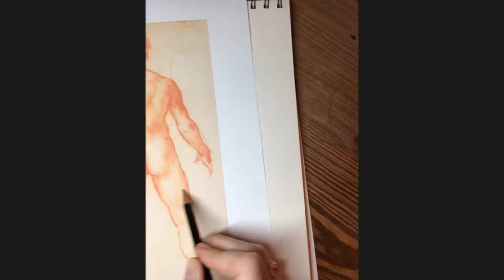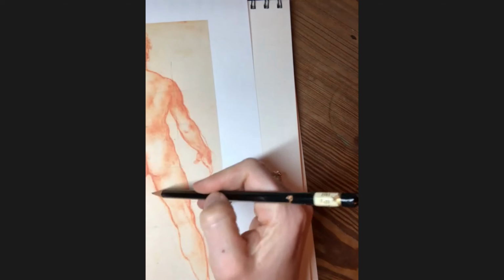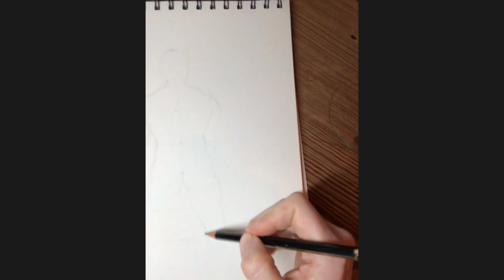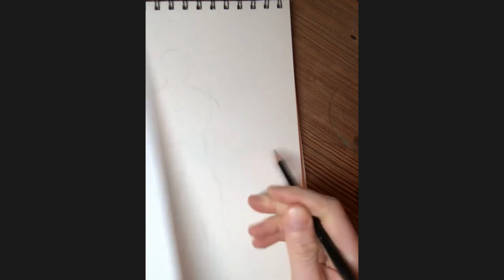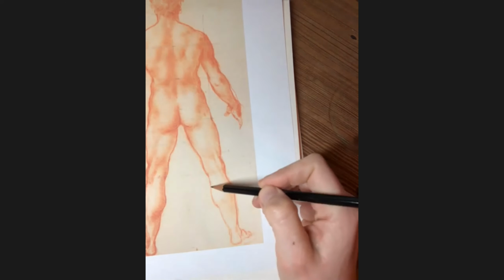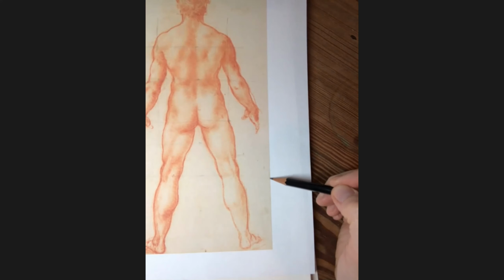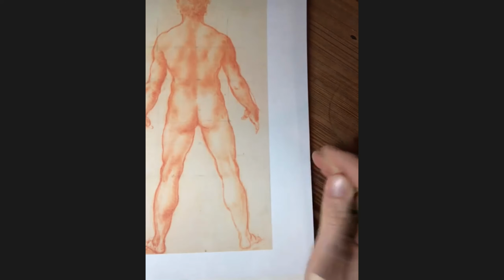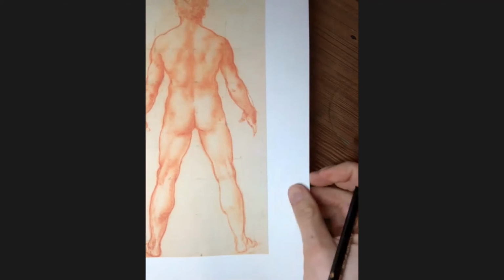So we've got that line here, and then the next line, which is the 1, 2, 3, 4, 5, 6 line, is in his knees. So the knees are here. And then have a look at this line and this line of his calves. They are almost vertical if we compare them to this line of the edge of the paper. It's almost like we could put a ruler next to it. That's important.